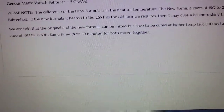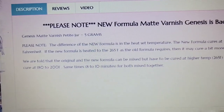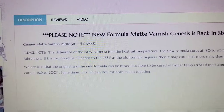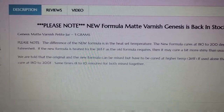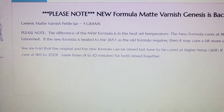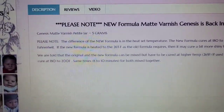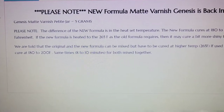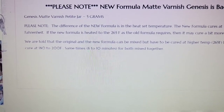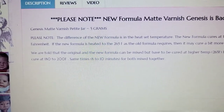I bought some. Let's scroll on down. Alright, here it is. Please note the difference of the new formula is in the heat set temperature. When I bought it before off Dolls by Sandy, she didn't have this listed, or the company didn't have it listed. I don't know why I assumed Sandy was a girl, but Sandy could be a dude. The new formula cures at 180 to 200 degrees Fahrenheit. If the new formula is heated to 265, which I did, as the old formula requires, then it may cure a bit more shiny than usual. We are told that the original and the new formula can be mixed, but it has to be cured at a higher temperature than 265. If used alone, it can be cured at 180 to 200 Fahrenheit. Same times, 8 to 10 minutes, for both mixed together.